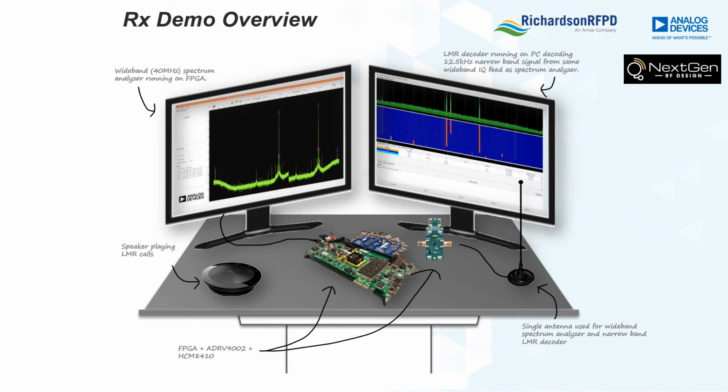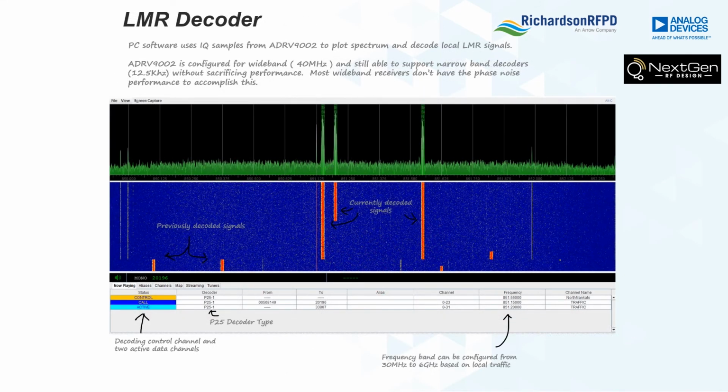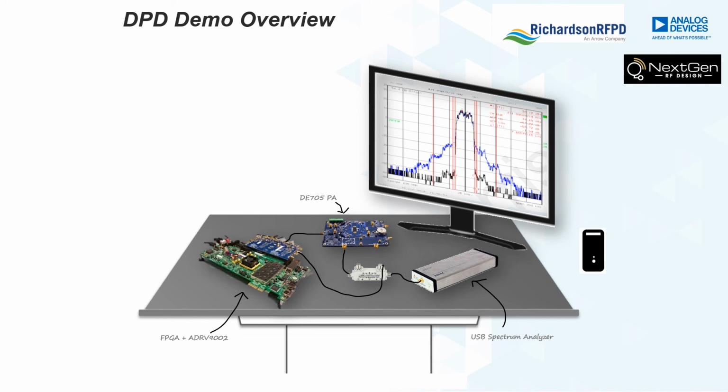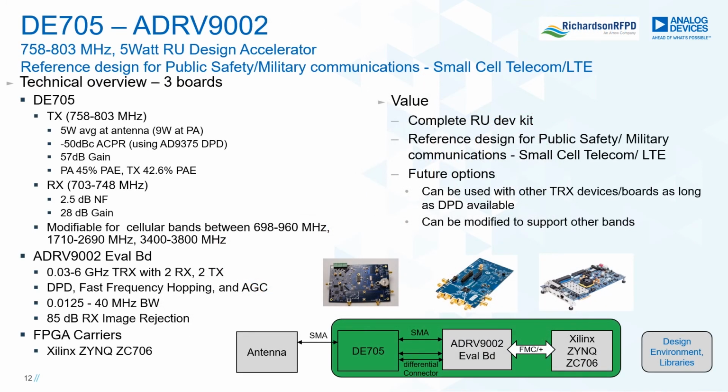In our IMS virtual booth, NextGen RF is showing the receive performance of the part, including showing the ability to receive and demodulate both narrow and wideband signals. For example, they'll be showing how the ADRV9002 can be configured for wideband and is still able to support narrowband decoders. We'll also be showing the performance of an RF front end connected to the ADRV9002. This front end has a 45% efficient 9-watt PA for the transmit and a 2.5 dB noise figure for the receive.